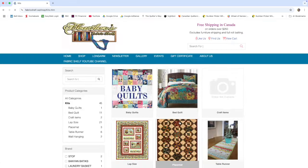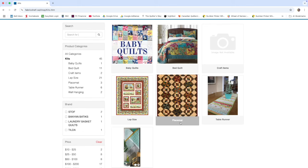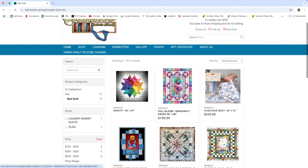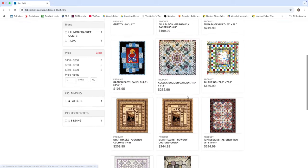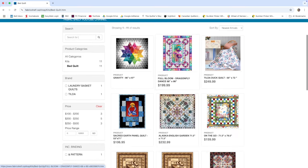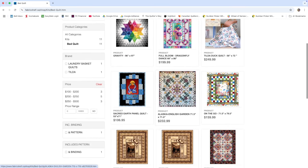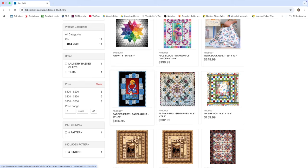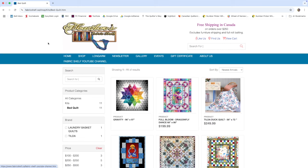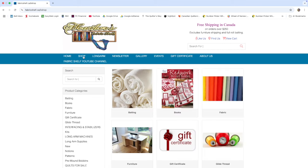Kits, they have those all nicely organized. Placemats, left side, bed quilt. And oh yeah, they have some kits. So something there as well. And some of these are a little bit unusual. I like that one. I've got some of that fabric. Yeah, okay. I see nothing there to complain about.